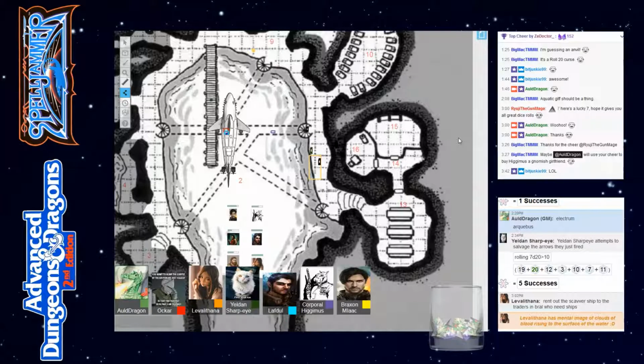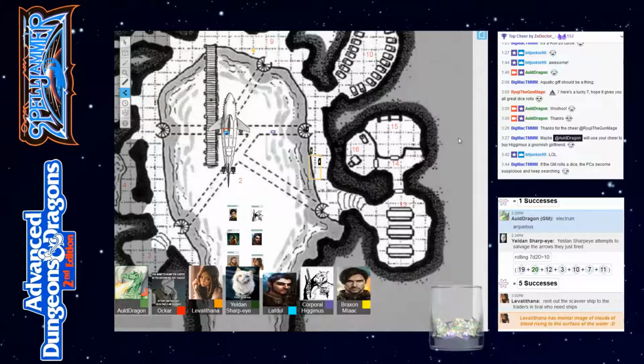Okay. Lafdul, is there any draft in the room? No, but it's filled with down feathers floating in the air. So, as you're spending the 20 minutes looking around, you're sneezing quite a bit. I look at everybody. It's like, I'm not going into that room until those feathers settle. Lafdul picks up a handful of feathers and throws it at Yeldin.